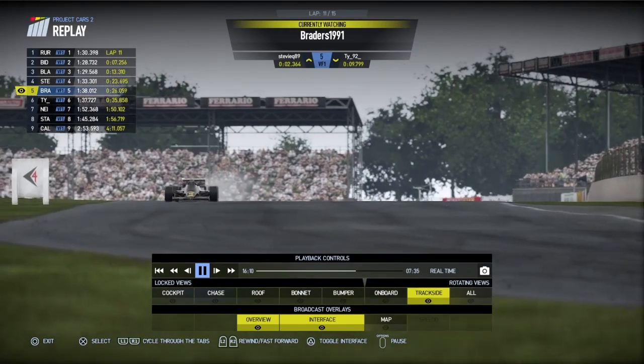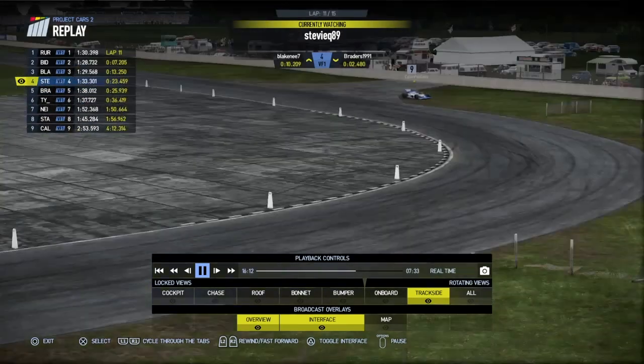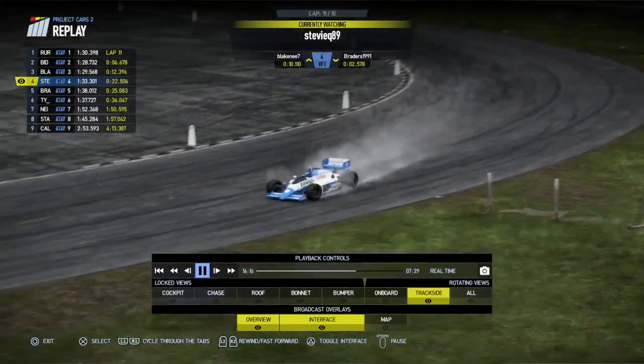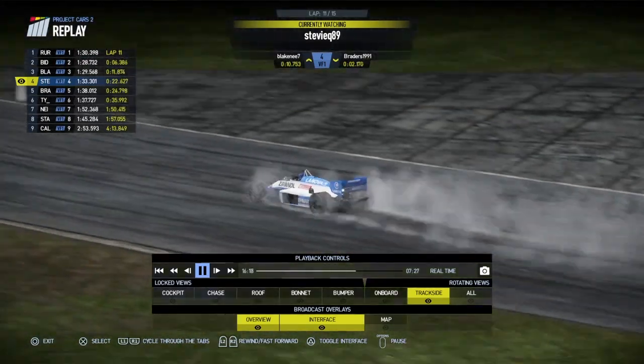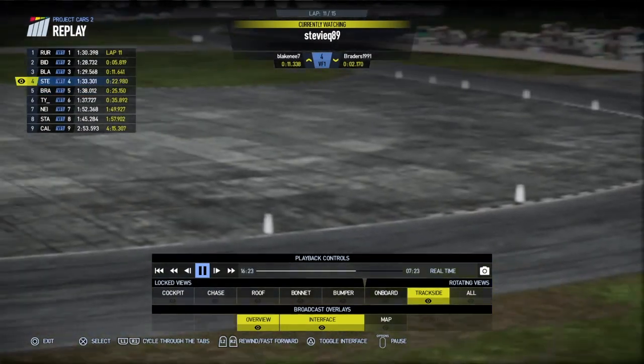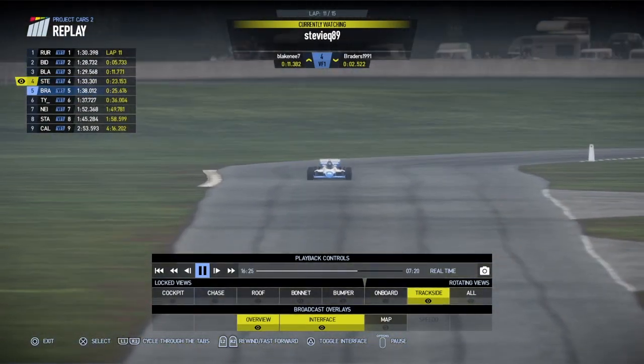As Bradders is then trying to catch up to Stevie, but Stevie with that extra boost will pull away on the next straight as he goes up to Callum to lap his teammate. And there comes Bradders at the last corner. There's Stevie onto the straight.